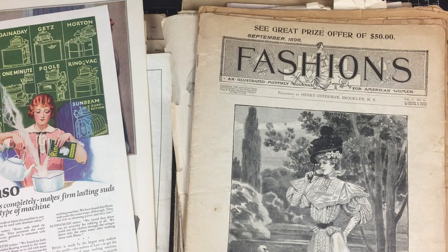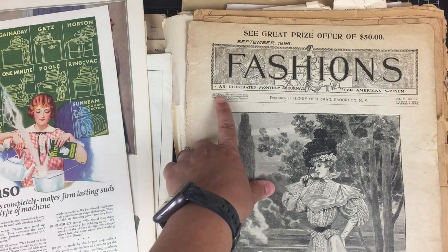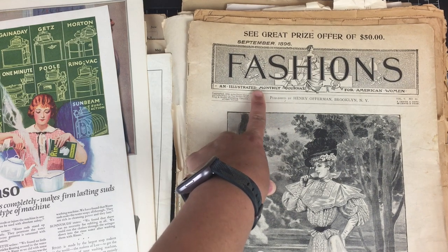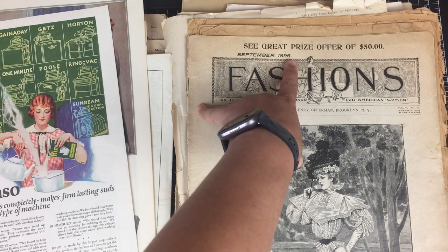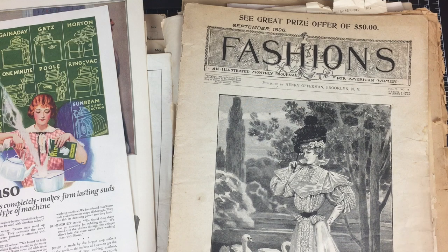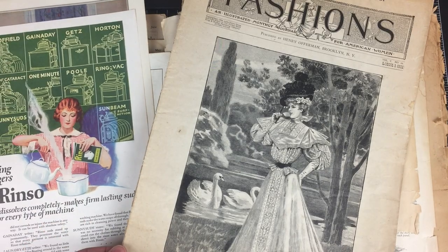Oh, look at this magazine. This is published by Henry Offerman in Brooklyn, New York. Copyright 1896. This is called Fashions, an Illustrated Monthly Journal for American Women. This is the September 1896 issue. Whoa. How gorgeous. Look at that. Are you kidding me? Gorgeous.